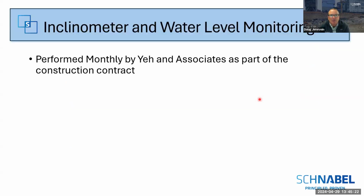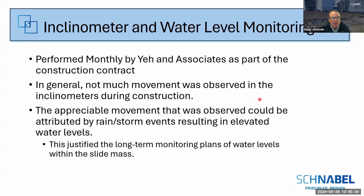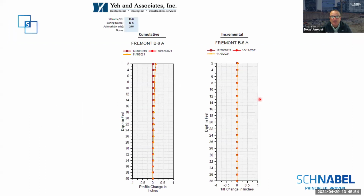So inclinometer and water level readings were made monthly by Yang Associates as part of the construction contract. We didn't see much movement within the inclinometers during construction. Any appreciable movement that was observed was attributed later on after construction was completed, with rises and falls in water levels associated with storm events. And this justified the long-term monitoring plan of the water levels within the slide mass.